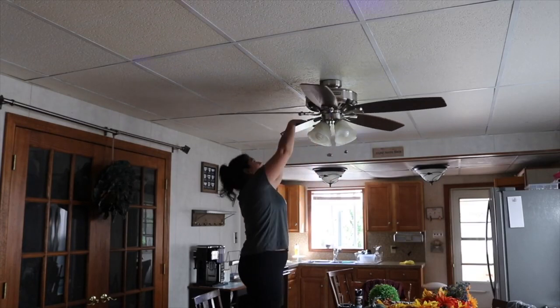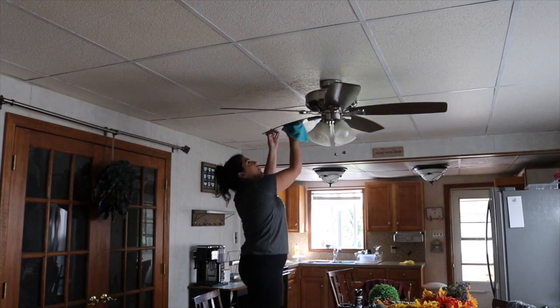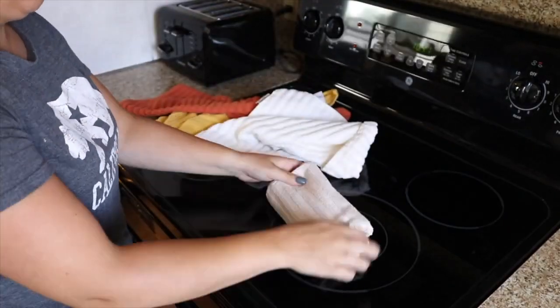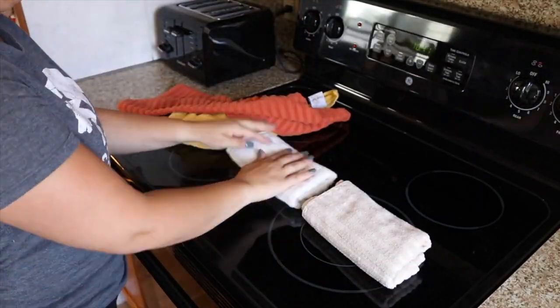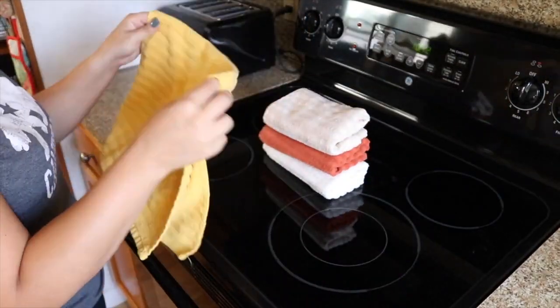And you can't forget the ceiling fans because they definitely collect a lot of dust. So I did them in both rooms. And I also washed my new fall hand towels that I got, so I'm just folding them up because they were dry and I'm just putting them in the drawer with the rest of them.